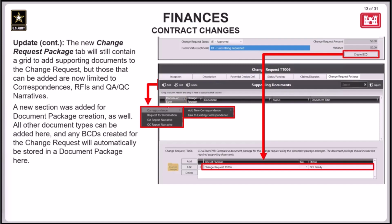Note that there is a delay between the connection of RMS and P2. So sometimes when you enter stuff into RMS, it may take a while before it gets into P2. Also, when you enter stuff into P2, it may take a while before it shows up on the RMS side if it's prior to award. So keep that in mind. Let's see, what else do we have?